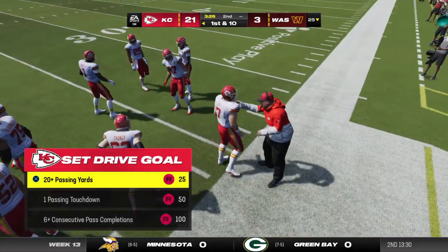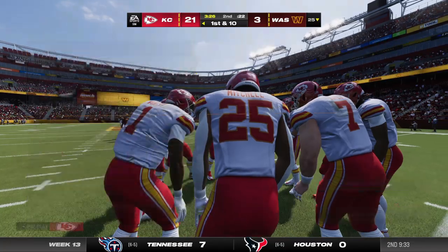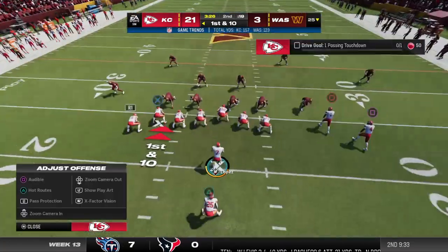Their quarterback leading this offense back out. He's thrown for 2 touchdowns and run for another already in this first half as his guys begin 1st and 10.